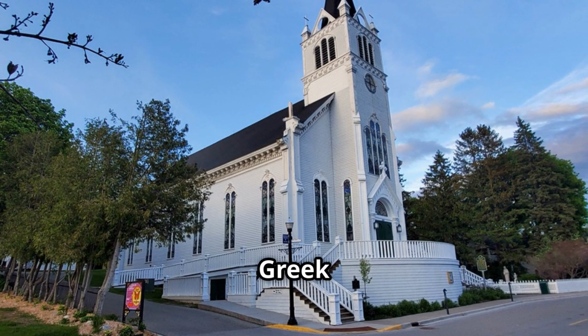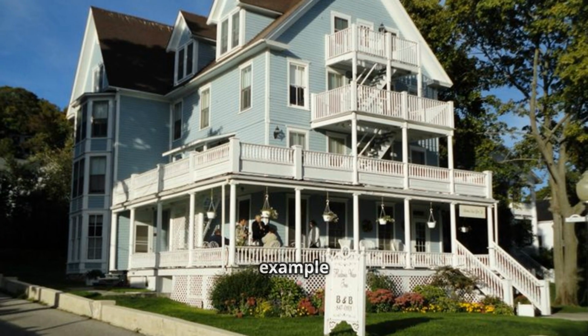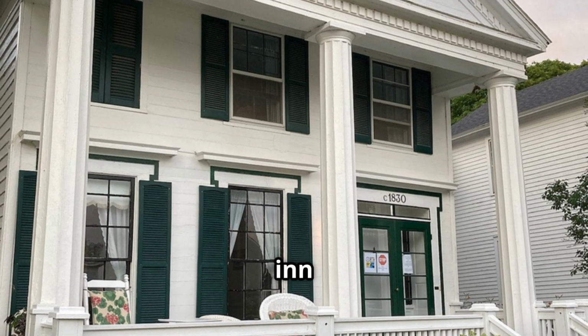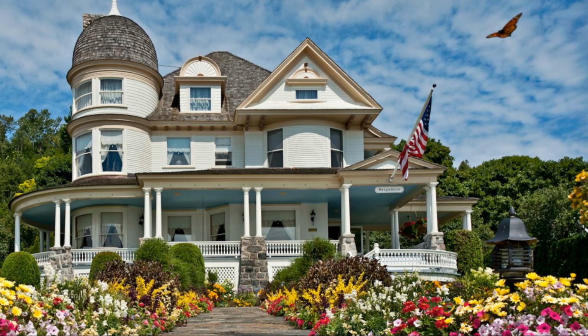One lovely example of Greek Revival on the island is St. Anne's Church Rectory. Another prominent example is the Harbour View Inn. This charming inn has a fascinating history. Another historic inn that showcases Greek Revival style is Hahn's 1830 Inn.